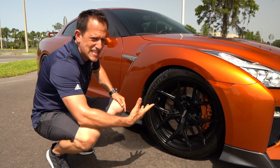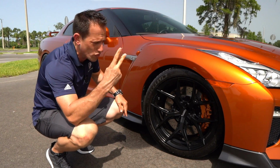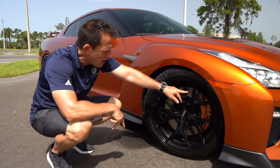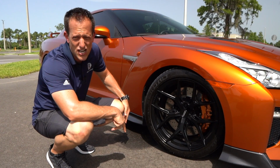That's just ridiculous, the size of that thing that's going to clamp down on a 2-piece rotor. So you have the hat, which is the darker portion here, and your cross-drilled, fully ventilated rotors. Those rotors are over 15 inches in diameter.